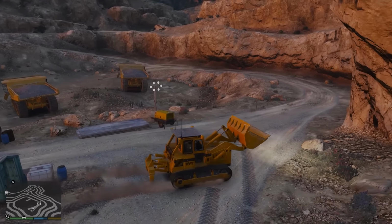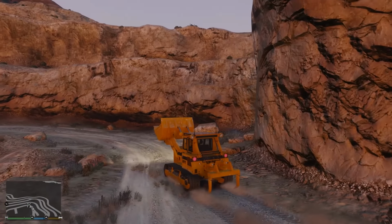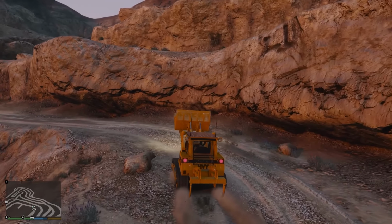Let's get out of here first, because I got to get over to my police car in the first place. This is great, though. Didn't think I was going to be doing this. But that's what I'm going to be doing.